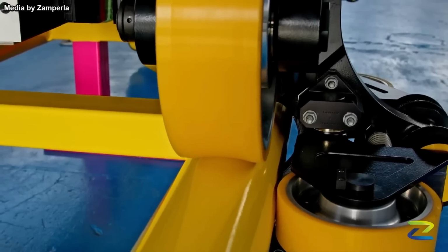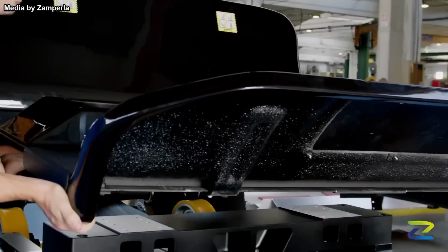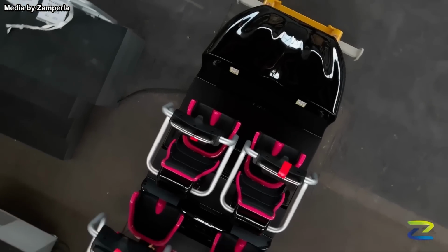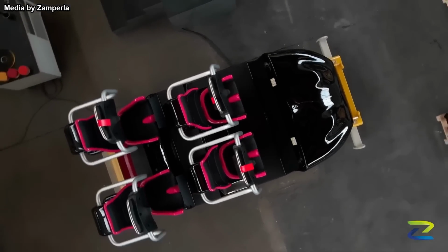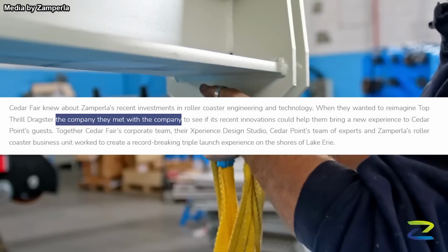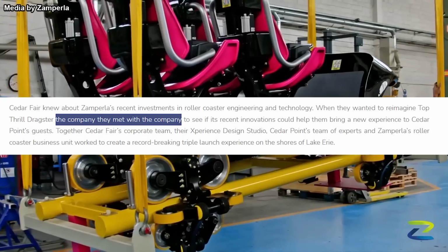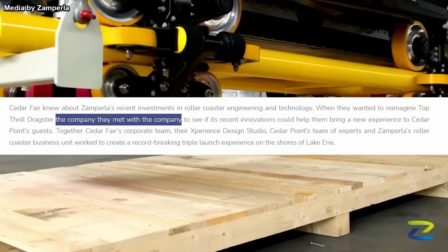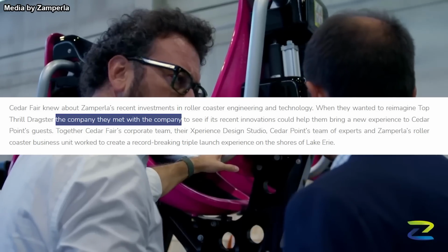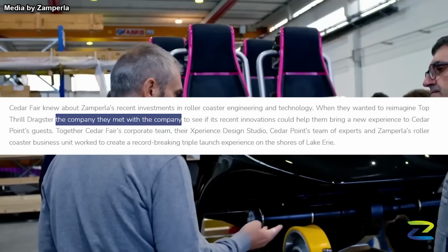And according to Zamperla, Cedar Fair actually approached them, and Cedar Fair saw what their new innovations were, saw the Lightning train, and I actually have Zamperla's website right here. So according to Zamperla's website, quote, Cedar Fair knew about Zamperla's recent investments in roller coaster engineering and technology when they wanted to reimagine Top Thrill Dragster, the company they met with, to see if its recent investments could help them bring a new experience to Cedar Point guests. That was a bit of a messy sentence.